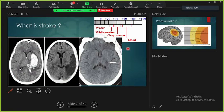So the preferred imaging method that we do in acute stroke is a non-contrast CT scan of the brain. Basically, this is to differentiate whether this is a rupture of a blood vessel, that's a hemorrhagic stroke, or an ischemic stroke. Now in an ischemic stroke, the area looks more hypodense, more blackish or grayish, whereas the blood is seen as white. So what I put in the right top corner is how you see the different densities in a CT scan.